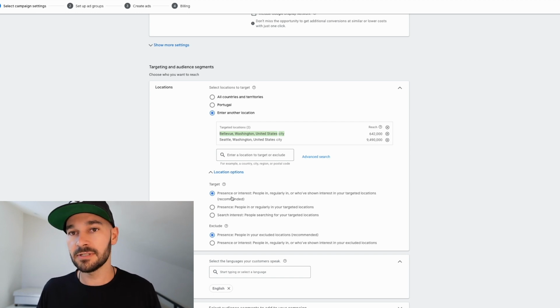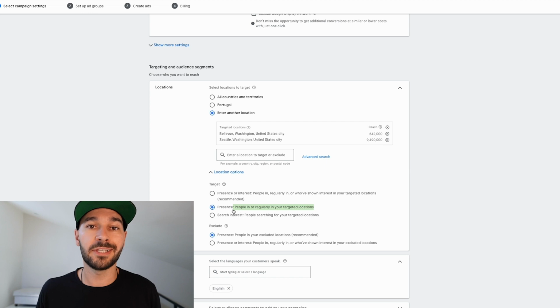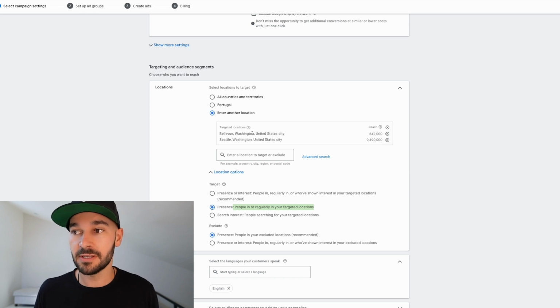Now, this is something that a lot of people won't even talk about, but it's really, really important. And this is one of the things that makes Google Ads different. So presence or interest targeting, what is that? Well, if I hit presence targeting, what this means is people in or regularly in your targeted locations, which means these locations are actually gonna matter because we're only gonna target people who are regularly in Seattle and Bellevue, or that's it. Then search interest is just people searching for those targeted locations.